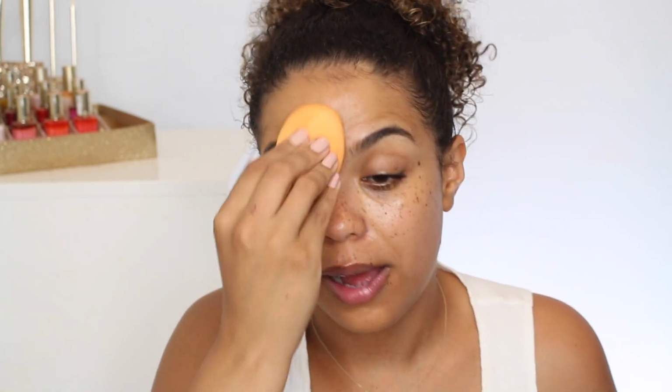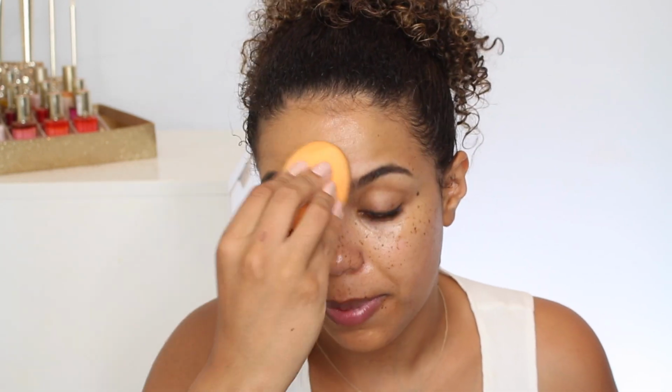And I'm not going to build it up a ton anyways. I'm definitely not a full coverage kind of person anymore. I'm definitely more liking light coverage stuff, and I'm also not feeling well, so I don't want to feel like there's anything heavy on my skin. Not that this foundation feels heavy by any means, but I definitely really like the way it looks. I think it looks really beautiful, but again, we had to mix 2 shades to get there, so that's always a bit of a bummer.